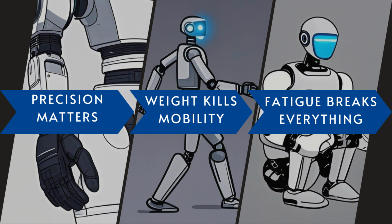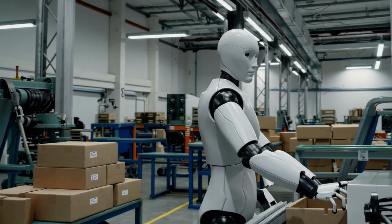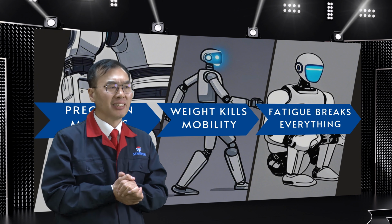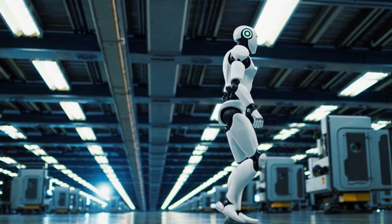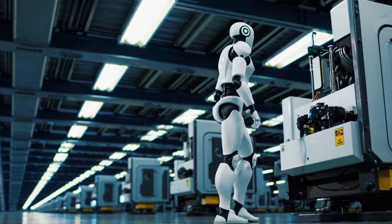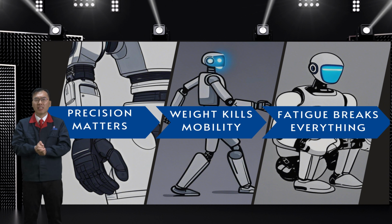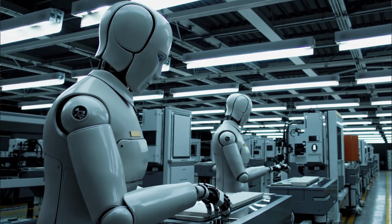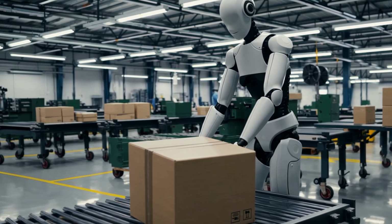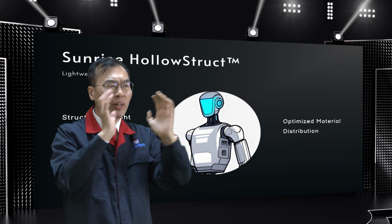We tackled 3 hard truths about field robotics. Number 1, precision matters. If a robotic arm is off by just 0.002 inches, that tiny error adds up fast. It can mean the difference between grabbing something or missing it completely. Second, weight kills mobility. Too heavy, it burns more power, loses balance, and slows down. Not good when speed and agility are everything. Third, fatigue breaks everything. High speed, repetitive motions wear down regular materials, and when a joint fails in the field, it's game over. So what did we do?